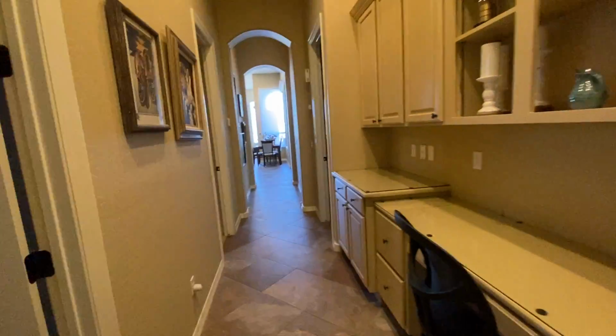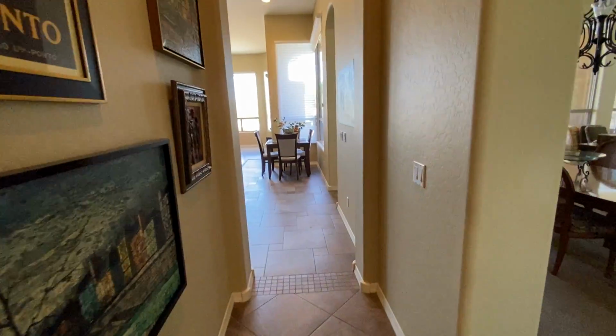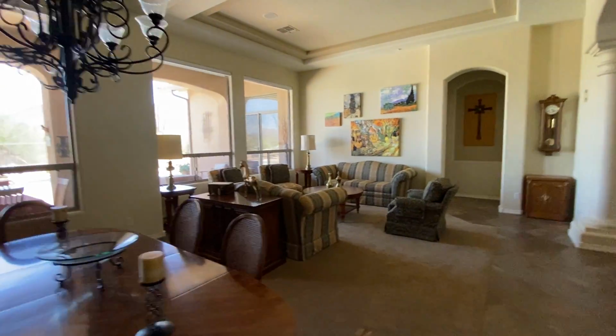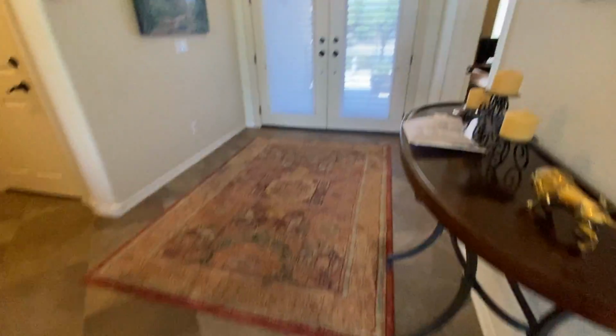So as we come back through this hallway towards the kitchen, there's your guest bathroom that actually has a full shower, which is kind of nice if it was needed. So you've got 3 bedrooms, 3 full bathrooms. Coming back around here, this is your formal living dining. You've got carpet here, just a nice neutral brown beige carpet.